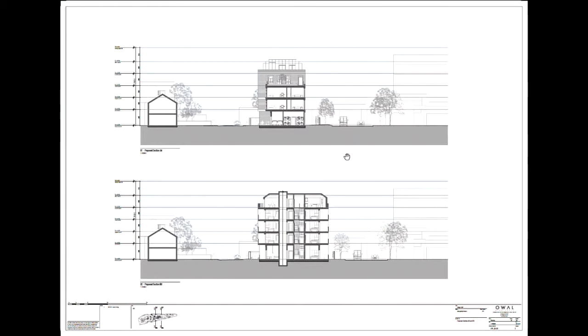Section drawing. So this existing houses on the north side of Station Road. This is a section, two sections, one going through the building, just showing the full 5 stories here, which would be opposite, and then this one showing one of the two recessed 3-story sections of the building here.